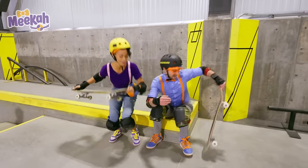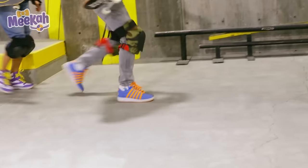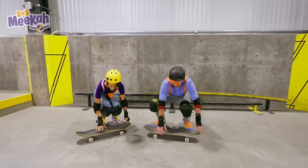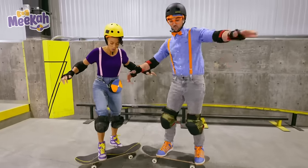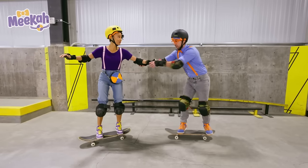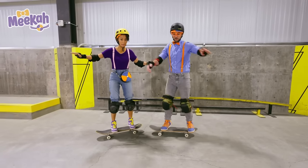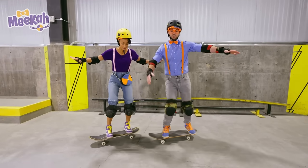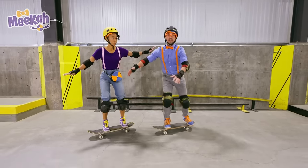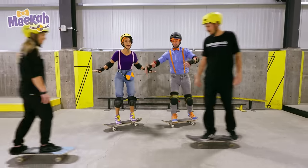Let's do it! Alright! Woohoo! Yeah, this is gonna be fun! Yeah, let's give it a try! Alright! Okay, whoa! Wow, you have a really good balance, Blippi! Whoa! This is harder than it looks! Yeah, we might need a little help with this! Yeah, if only we had instructors!